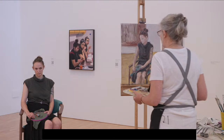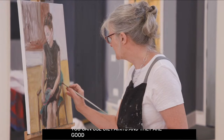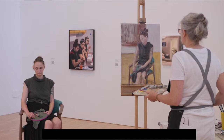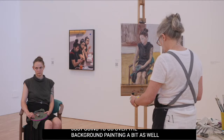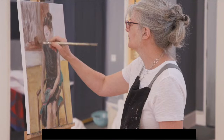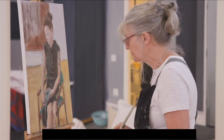Well, it's going to be fairly rough because of the limit of time, but I hope it's given you an idea of how you can use oil paints and how quick they are, I guess. To just, I think with a flat brush, I'm just going to go over the background painting a bit as well. I want that to be a bit darker. So this is thinned down with medium. Just to kind of frame her a bit more, really.